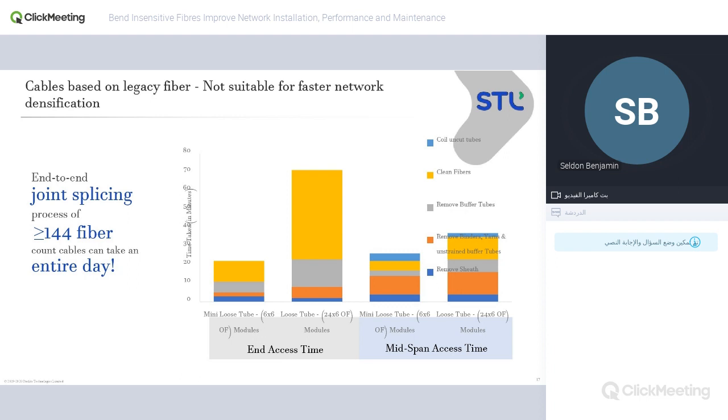Move over to the last one. That's another 24 fiber per tube, 6 tube optical fiber cable. And again, similar tasks there, but it's 40 minutes to get that prepared. So pretty soon you can spend an entire day dealing with a 144 fiber cable with the kinds of cables that are typically used for D fiber.